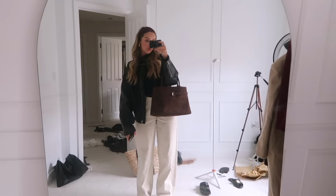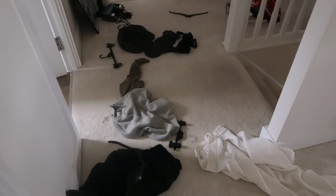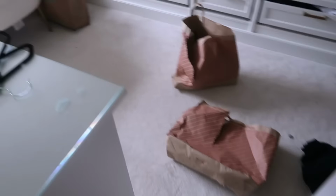Here's my outfit for today. Look at the mess. Look at this mess. I cannot deal. I've just filmed a try-on and this is literally the aftermath. I know what you're probably thinking: Laura, stay at home, tidy up, don't leave your house like this. No, I'm ignoring this at the moment because I just feel so overwhelmed, a little bit exhausted. I feel like I'm running on no energy at the moment.